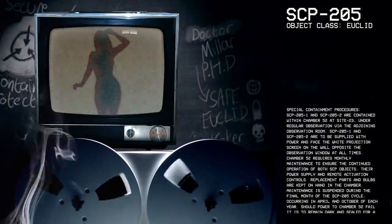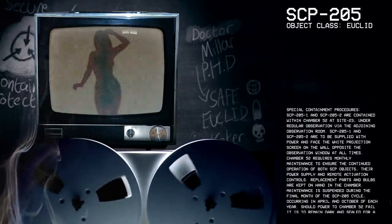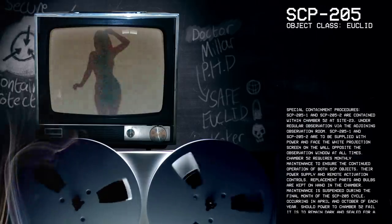Good afternoon, everyone. My name is Dr. Miller, and the SCP we're going to be looking at today is SCP-205. Object Class: Euclid.